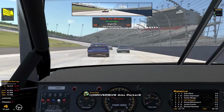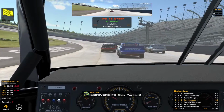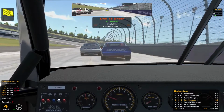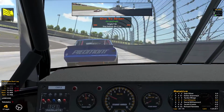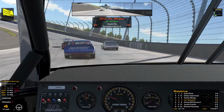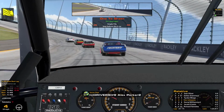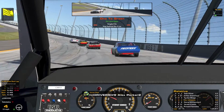Is it just me, or for like the last 4 years have they gotten a ton of rain throughout the season? One lap to green. I remember back in like 2012, 2013, you never really saw rain except for I think it was the Daytona 500.